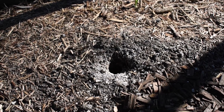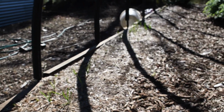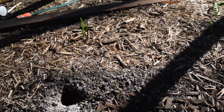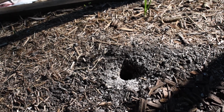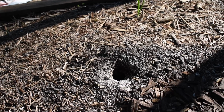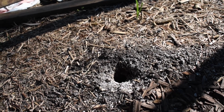So this is my garlic bed, and we have a lot sprouting, which is really great. You can see that there. But this is the problem we're running into at the moment, is we're getting another bit of a plague of mice. And they go in and they eat the plants out from underneath. So I don't know how we're going to fare with this.